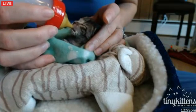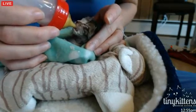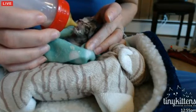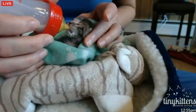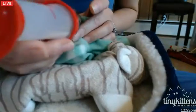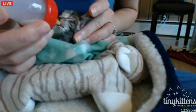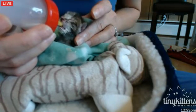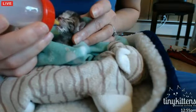When you see the bubbles going back in, that means she's actually eating something. It's hard to tell with her because she doesn't get super into it most of the time. So when you bottle feed a kitten, you never want to hold them like a human baby. They should always be upright because otherwise they can choke on the formula.